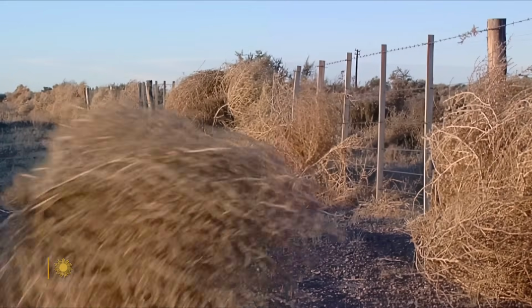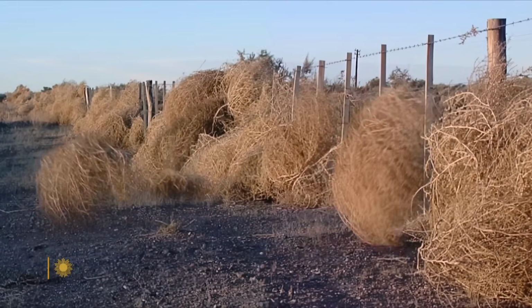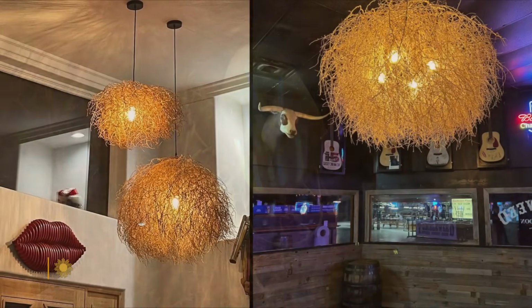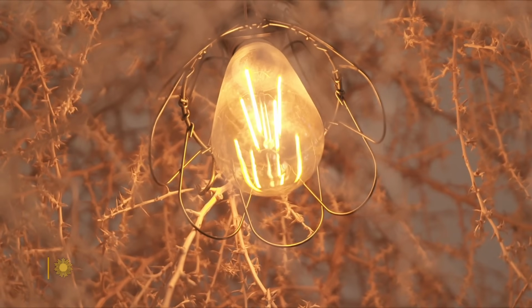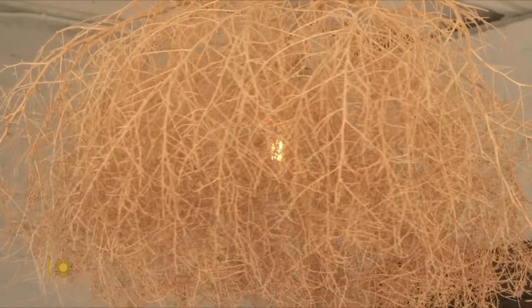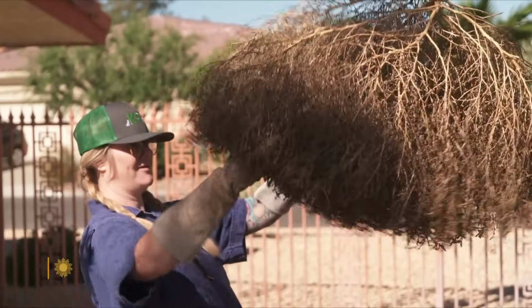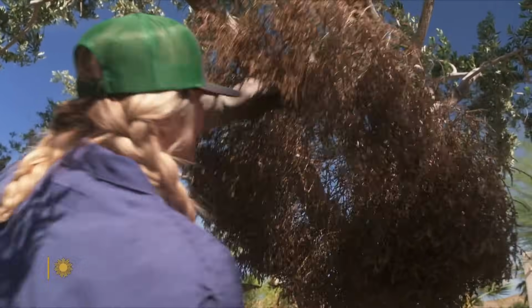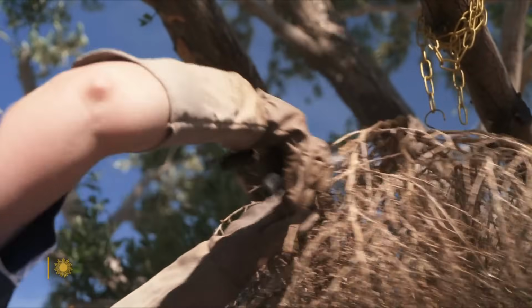But to Isbell, who rolled into California herself some years ago in the Airstream she was living in, these humbleweeds, as you might call them, can turn into treasures when she repurposes them into actual working chandeliers for her online store, Sand and Suede. Oh, that's my girl.